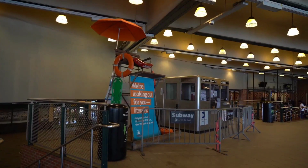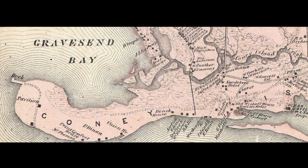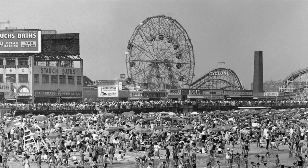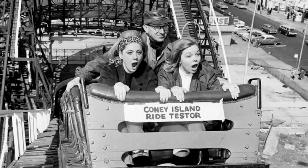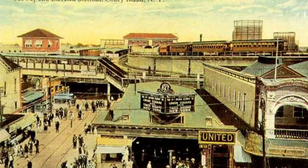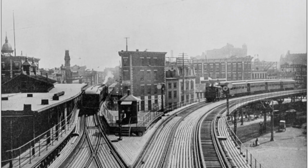I have always wondered, is Coney Island an actual island? By looking at old maps, I saw that it was actually one separate from the mainland. As Coney Island was becoming a popular destination in the late 1800s, many shows and rides were set up along the seashore. During this time, train lines and stations were built to get there from the rest of Brooklyn in order to easily bring tourists from the city.